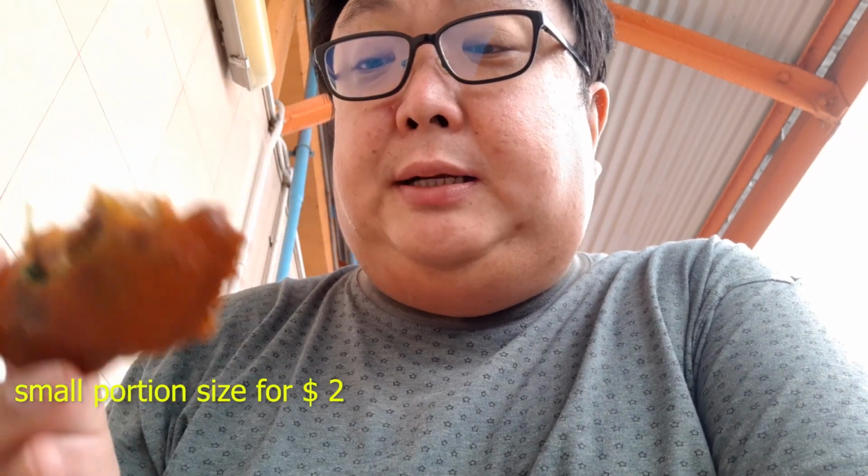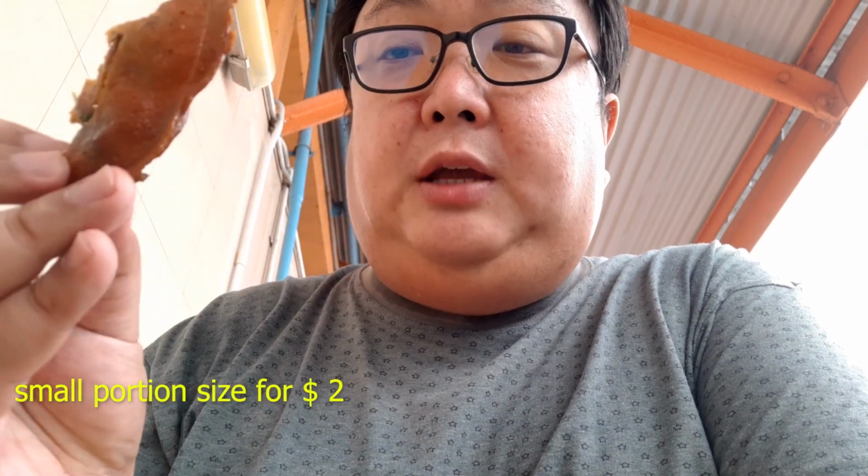Juicy, savory, oily, but there's also a prawn. Meaty. Mincemeat, I can see that. Only issue is that the size, it is very small. For $2, the size, but the edges here, super crispy. Can you hear it?